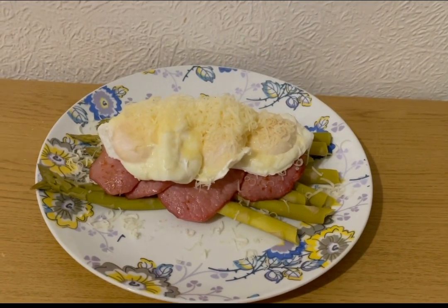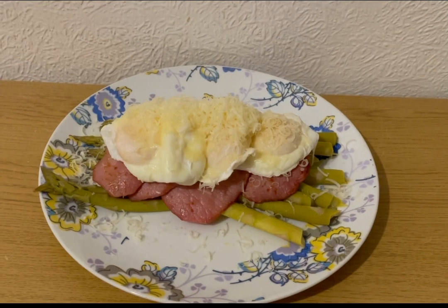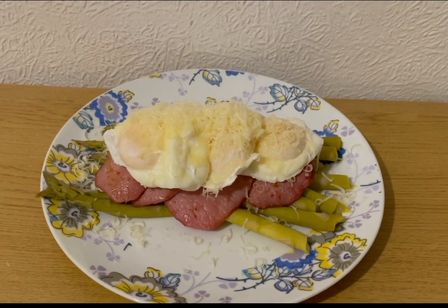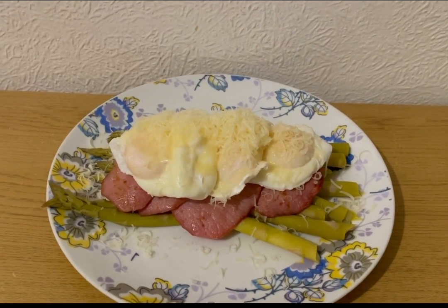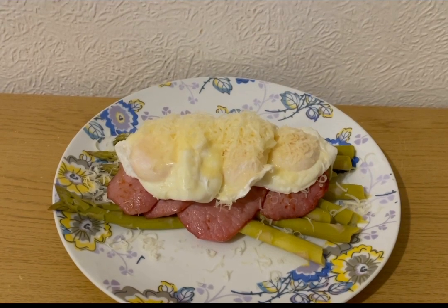This is my tea tonight for 7 smart points. I've got some asparagus for 0 points. I've got some Aldi bacon medallions. I've cooked them and weighed them. They were 58 grams, which is 1 smart point. I've got 3 medium eggs that I've poached. That is 5 smart points. And I've got some of the Aldi 50% less fat mature cheddar. I've got 19 grams of that, which is 1 smart point. So that is my tea for 7 points.